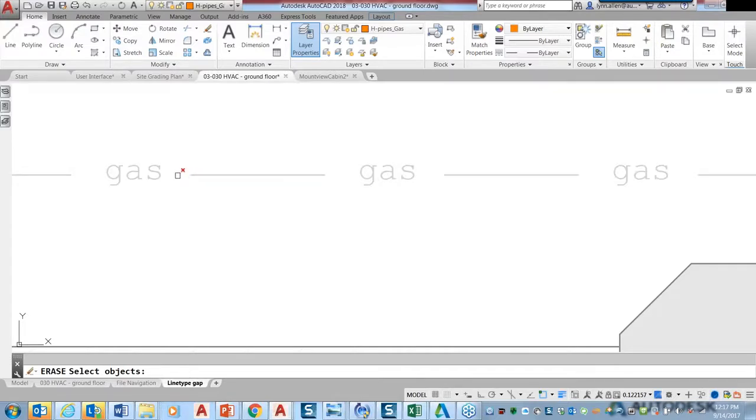If I go into the erase command, you will see no problem, right? In the middle there, I can see it, no problem. If I try to go in the line command, same deal, and then do near, perpendicular, whatever, no problem. See that? It recognizes the gap. Love that. Make sure you have LT gap selection set to on. You want that on. That's 2017 or 2018. It just works on all the different line types inside of 2018.